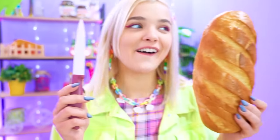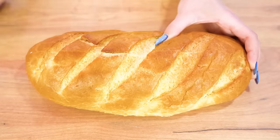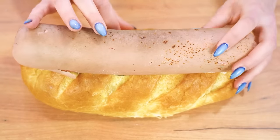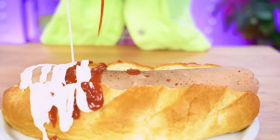Phew! Now we need a mega bun. Slice it open. Yeah, right! Come on, doggy. Squeeze right in! That looks delicious! Yum! Sauces! Yes! I think that ought to be enough.